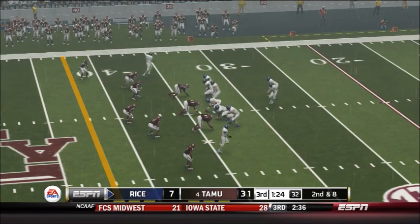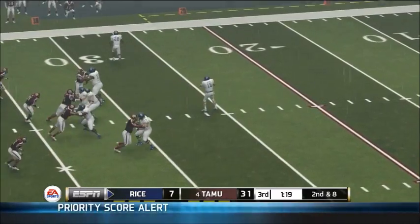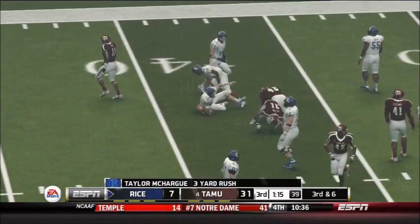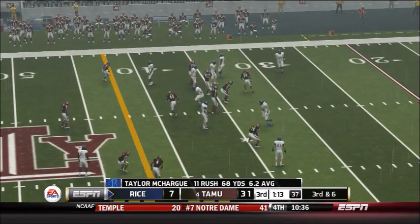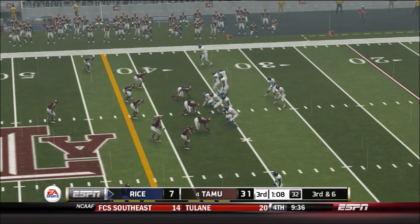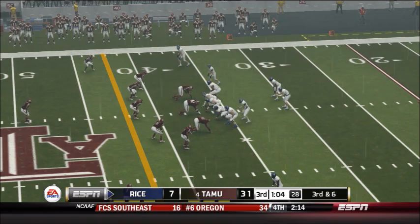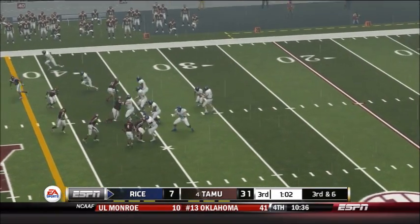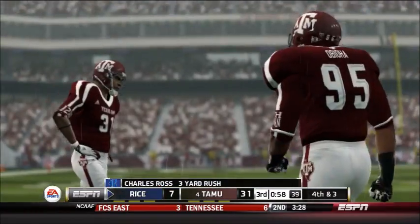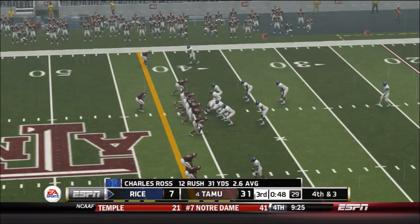Third down. Mike, 36. He's scrambling, and he's tackled at the 36-yard line. Down 3 on the play. That'll bring up third and 6. Watch 36. Brought down in the open field. 3 yards there on the delayed handoff. That brings up 4th and 3.